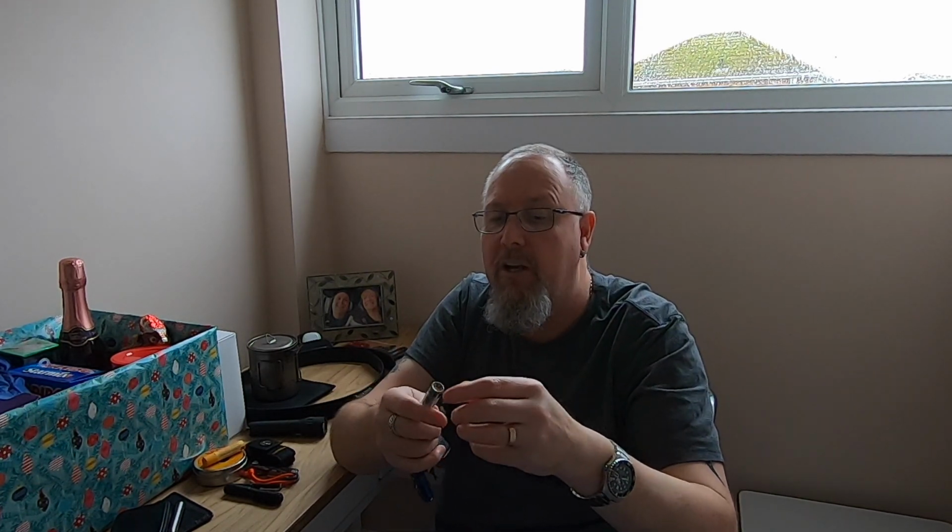House key. This is a great little thing as well. My EDC torch. This is a Nitecore Tiki torch. You've seen me review this in the past. Very small, USB rechargeable, and a great little torch.